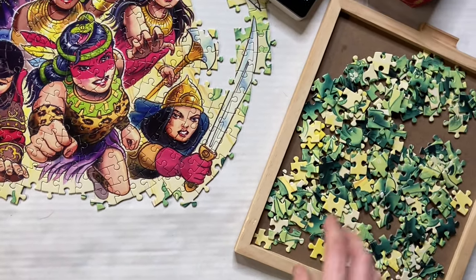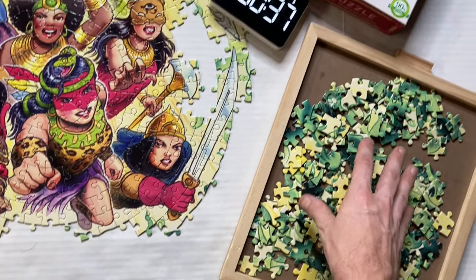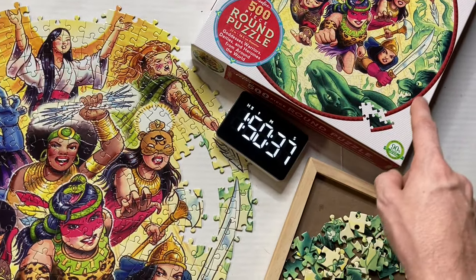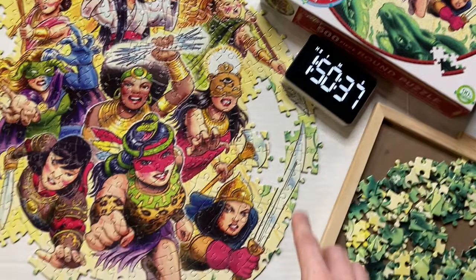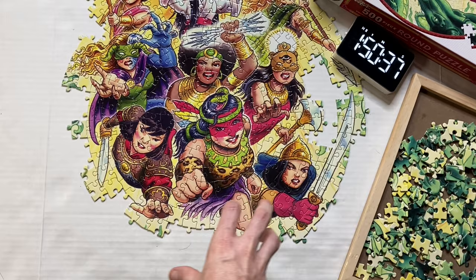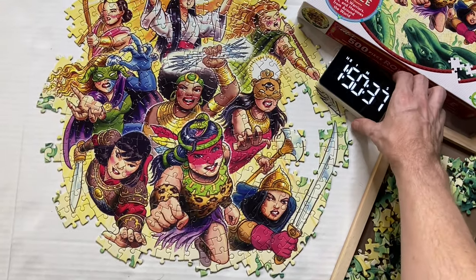Next up, I'm moving on to this pile of pieces. This is all of the villains and monsters. I do think they're going to be more difficult because it's all green, but I don't think it'll be too bad because we've got all of this to work off of already. Let's find out.